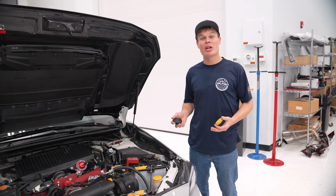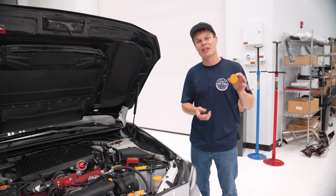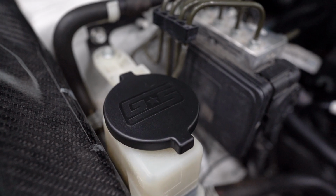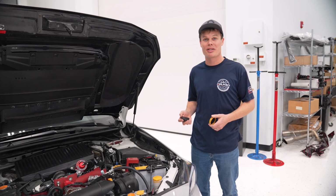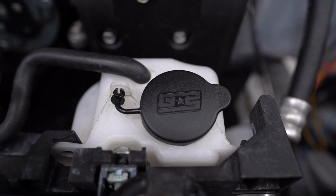If you're looking to clean up your engine bay, GrimmSpeed has a new lineup of dress-up caps, which replace these ugly yellow plastic caps that come from the factory in your WRX and your STI. Now, this isn't necessarily a new concept. It's been done before by other companies, but most of those are billet aluminum and they can get really expensive. What GrimmSpeed has done is they've made theirs out of plastic to keep the kit more affordable.